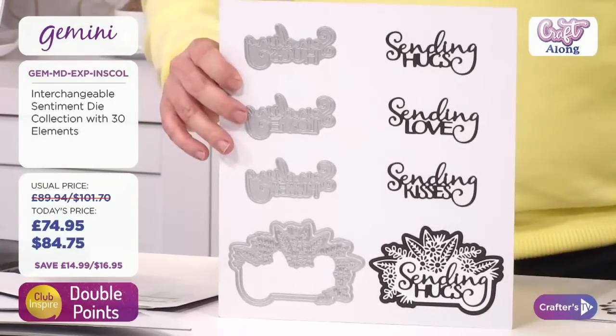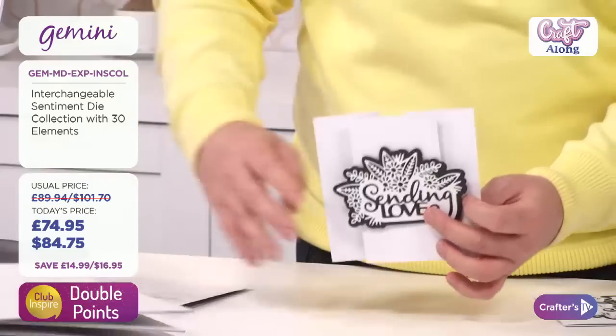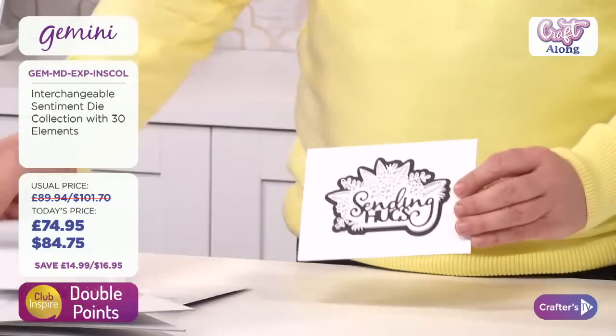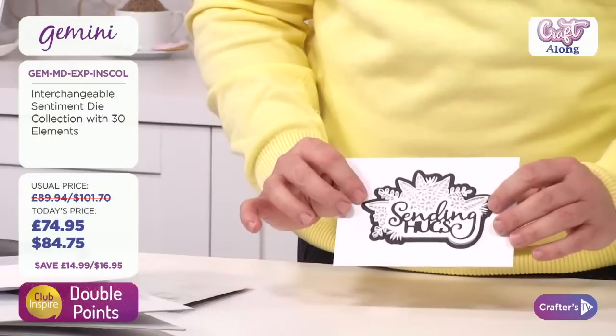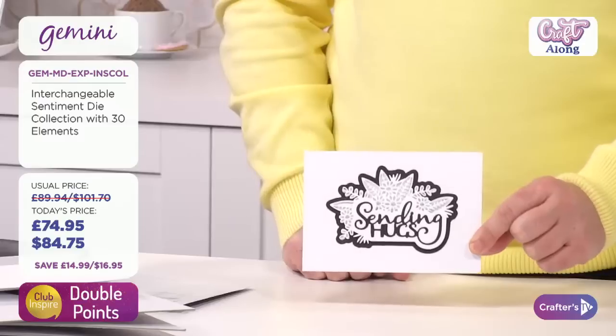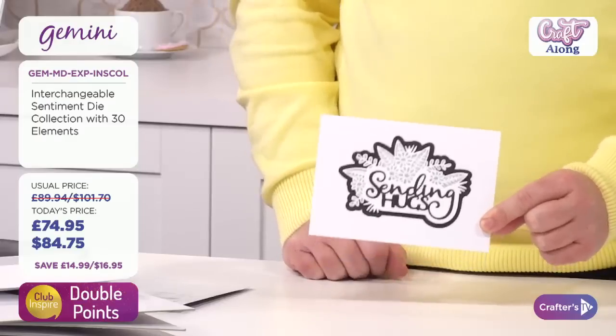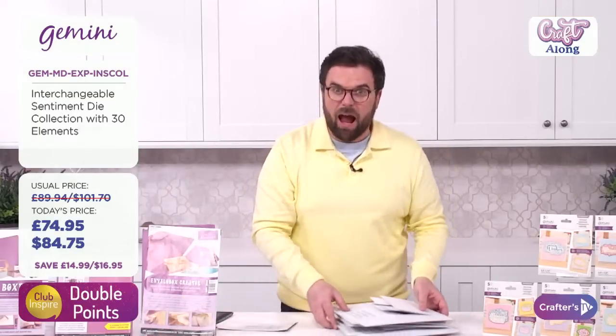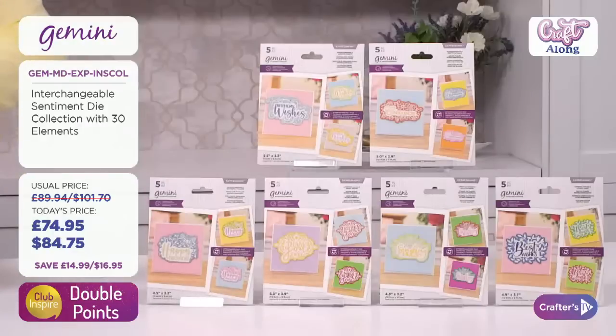Then this one here, you've got sending hugs, sending love, and sending kisses. This one here, I love that with a fold back card. And then this one, I think that's really interesting. The mat is done in black, and then it's just paper pieced over the top in the white, and then the sentiment is done again there in the black as well. So if you wanted to grab these today and watch the craft along back at a later date, absolutely, that's something else that you can do.